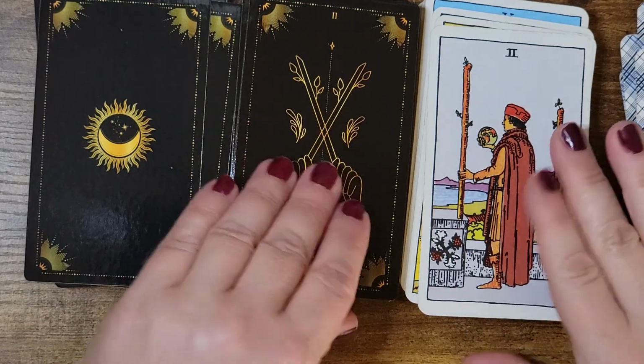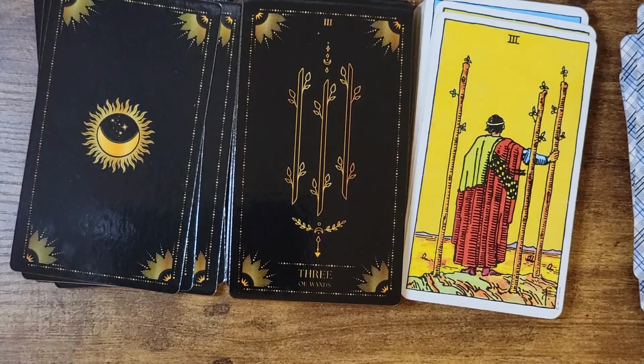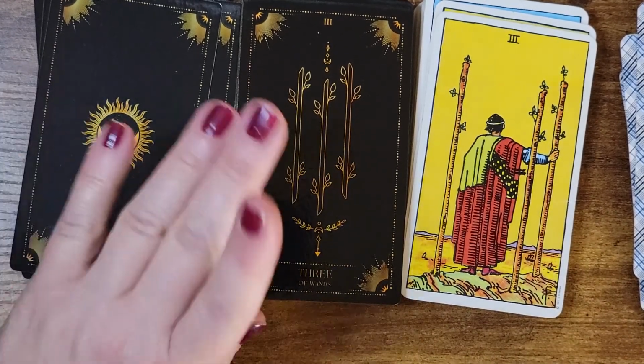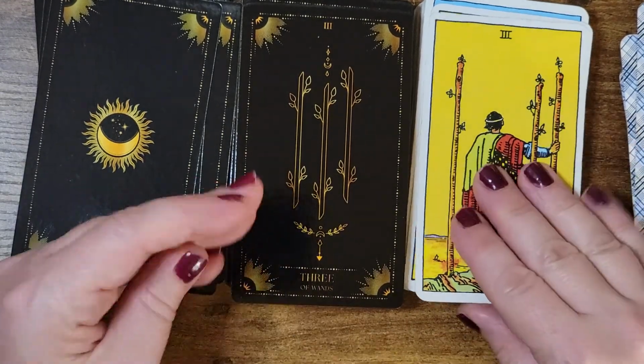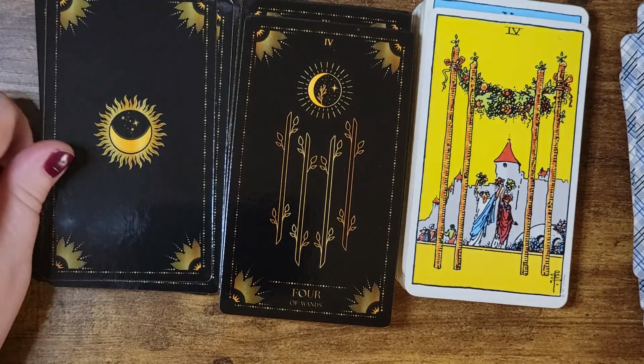All right, so Two of Wands, I'm all right with. Three of Wands. I think it's you've put things out there and you're kind of waiting for things to come back towards you, waiting for your ship to come in. Four of Wands, sturdy foundation.